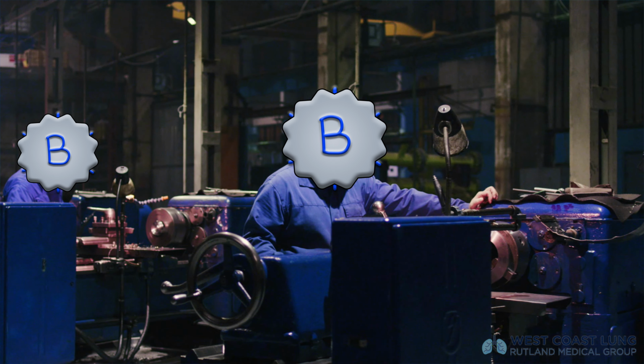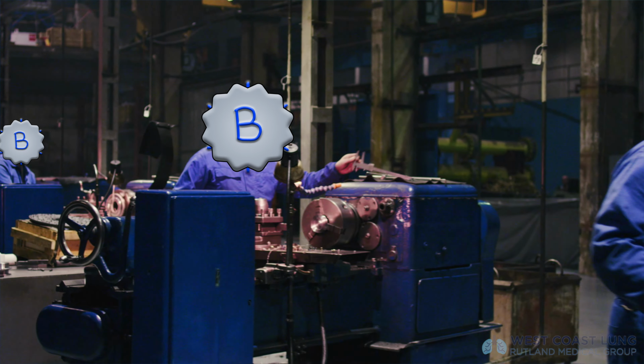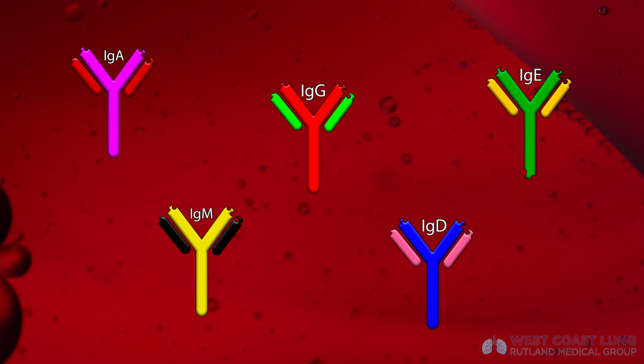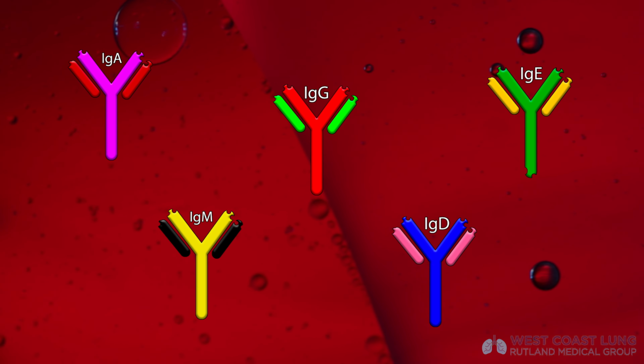Remember, the B cell is the cell that makes antibodies. So as you can imagine, it's a tough job. Remember, there are 5 types of antibodies the B cell makes: IgA, IgM, IgG, IgD, and IgE. All of these antibodies have specific jobs and locations.